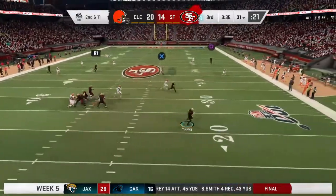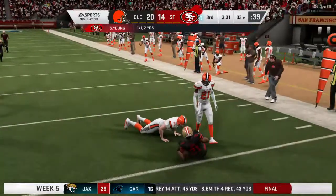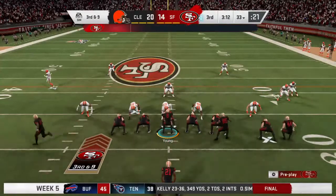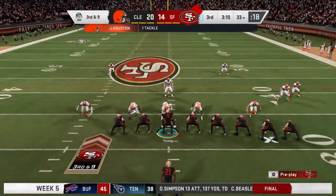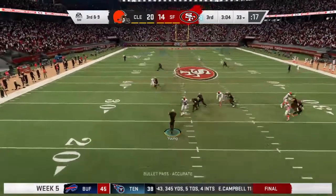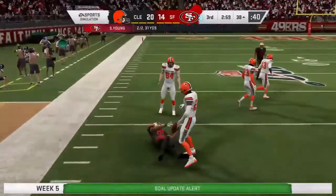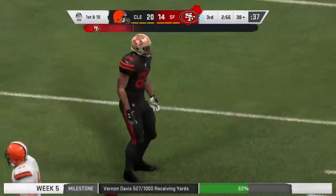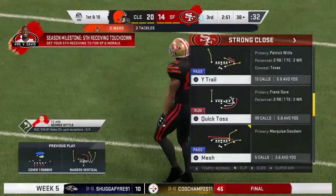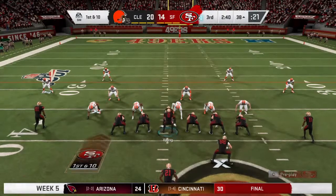On 2nd and 11 now. Young. He's got Gore. It'll be a 2-yard gain, and it'll be 3rd down. And the offense moving quickly to the line. Young on 3rd down. Completes it to Davis, and able to rip off a big chunk of yardage before being dropped inside the 40. He got 29 yards that time. Certainly worth noting he's now 1 catch away from 600. He's at 599 in his career.